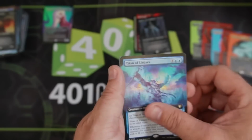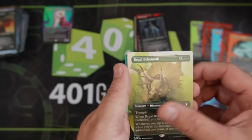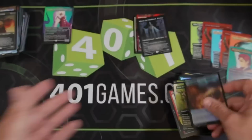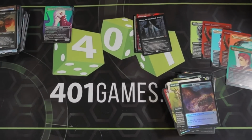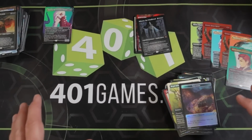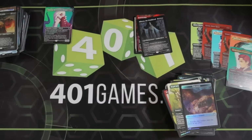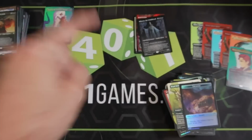Okay. We got another Titan. We got the Regal Behemoth. We got, and oh, wow. Okay, that one was a slaughter. But you know what? Still a lot of fun to open, a lot of good stuff to look at, so not the worst product in terms of the artwork and the view, but we're all going to say the same thing. Price tag, way too expensive.